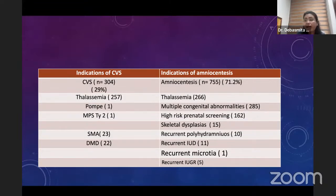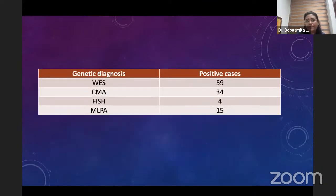Recurrent microtia, one case of which I will show, and recurrent IUGR, intrauterine growth restriction, is very important to rule out. If recurrent IUGR is happening in a patient, what are the other causes? With many syndromic approaches we may not find any major finding. So genetic diagnosis: we got positives in whole exome sequencing in 59, chromosomal microarray in almost 34 cases, and FISH in 4 cases because of the rapid results. Otherwise, I don't prefer FISH, because FISH doesn't give you the resolution that chromosomal microarray gives. So that is why it is very important.